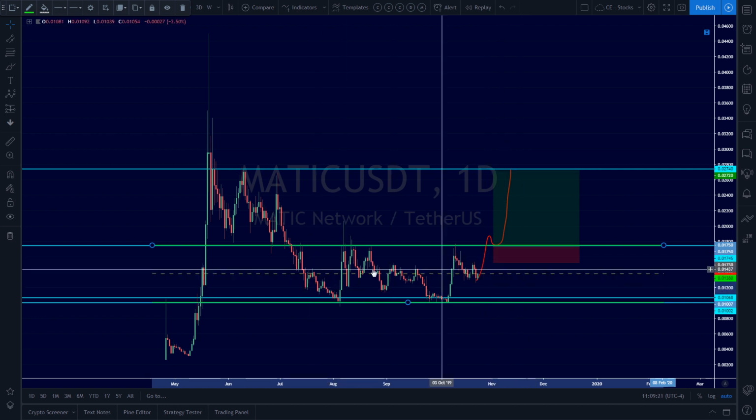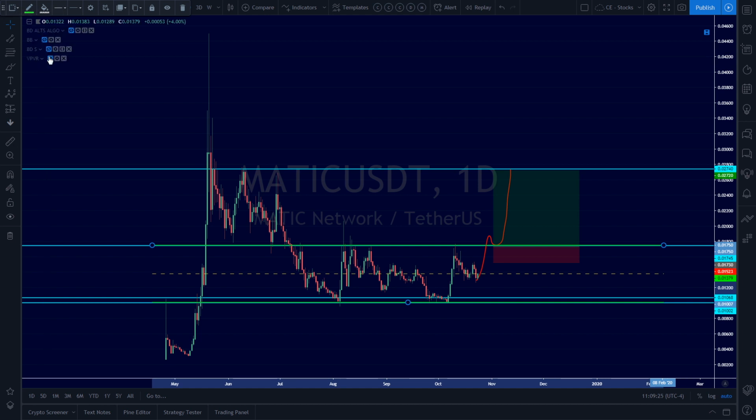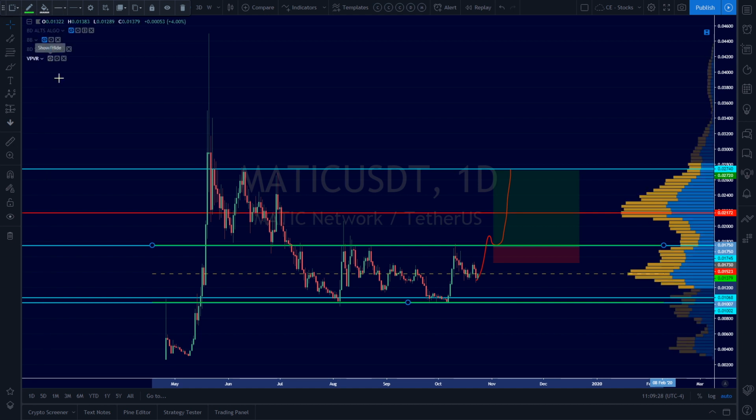I would be willing to bet there's a lot of volume here. If I threw my volume profile on this, I would be willing to bet there's a significant amount of volume right here. Take a look at it. It's right at this high volume node. Of course, there's a ton of volume up here at about 2.1 cents. But nonetheless, right here, we've got a high volume node.